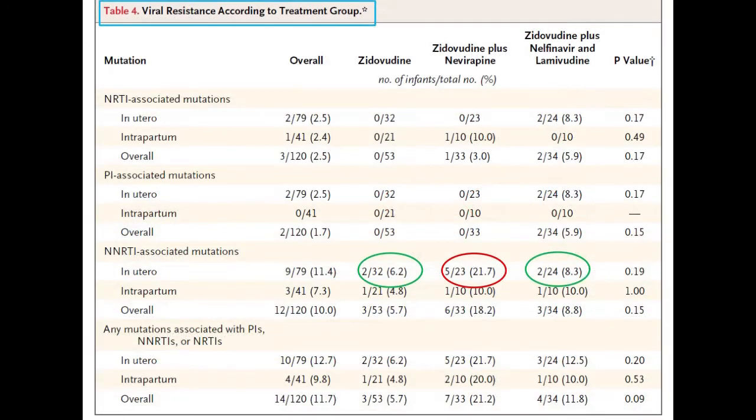So she reads further, and here you can see that highlighted. She reads further, and there's actually a table. So what you would predict, of course, from giving an infant subtherapeutic prophylactic dosing of nevirapine that had already established infection is development of resistance. And they did look at that in the trial. And sure enough, as you would predict, in the zidovudine plus prophylactic nevirapine arm, a full 1/5 of those kids developed significant resistance to NNRTI.